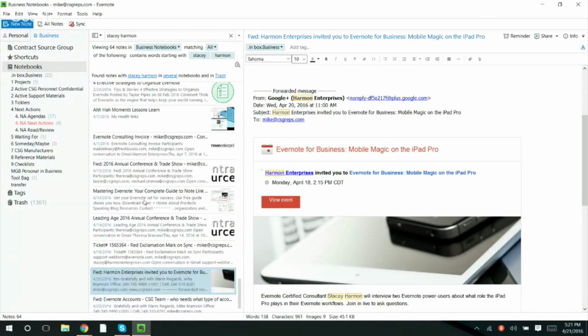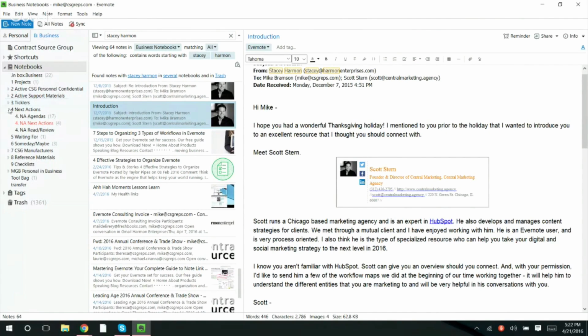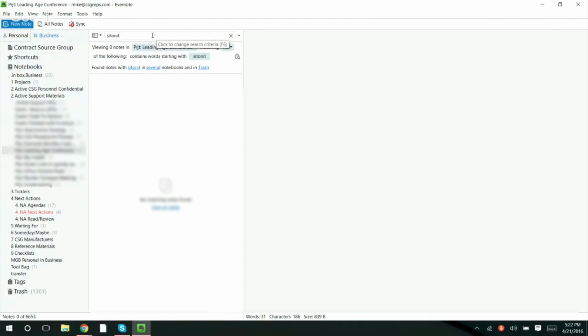If you start clicking through these, you'll see that they're located in different notebooks. Like that one's in Evernote, right? So say this was what you were looking for related to Stacey Harmon, and this was filed in a project notebook. Now you could navigate to that project notebook from the right-hand panel. Yes, right there. See, that's tedious. You don't know exactly where it is. No, but I want to find something. You could search for "sit on it", right? You would do a search for "sit on it", and it's going to find a ton of stuff, right?